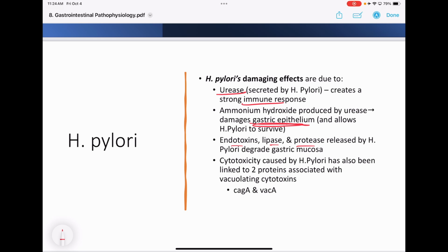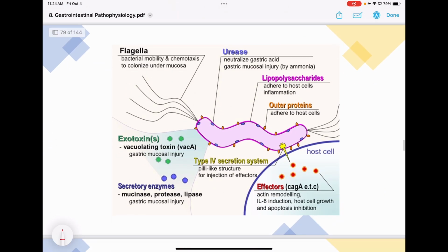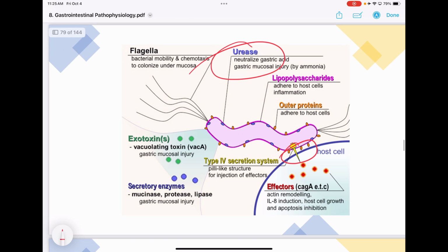Okay. Cytotoxicity of H. pylori has also been seen with two other proteins, CAG-A and VAC-A. Don't worry about those ones so much. But again, here's a great summary slide of the H. pylori. It attaches itself to the host cell, gastric cell only. Has urease, that little cloud that protects it. Has an ammonia, that alkaline cloud that protects it from the gastric acid. Allows it to get into the wall where it starts releasing all of those toxins.